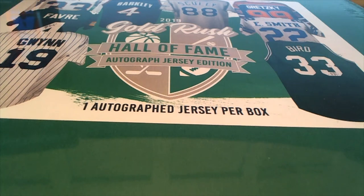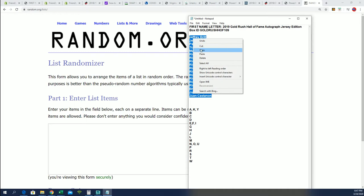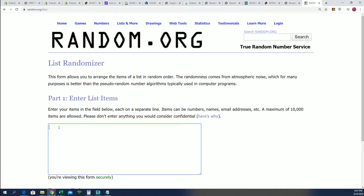And let's hit something big in Gold Rush Hall of Fame jersey break. Somebody's going to hit something nice, and I can't wait to see what it is. And right now we're going to determine who gets which letter randomly seven times through.